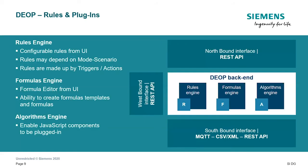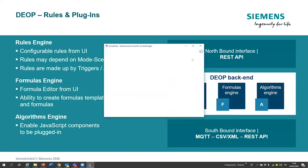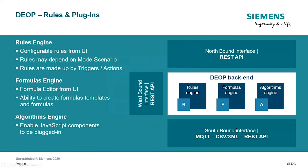As I said before, DEOP is a platform that can be really customized in terms of communication in the southbound via MQTT, importing the data in CSV or XML via the specific importer that we have via SFTP. We can import this information and/or via REST API.